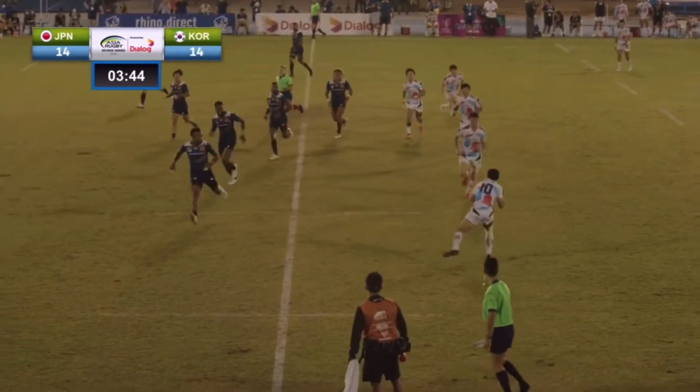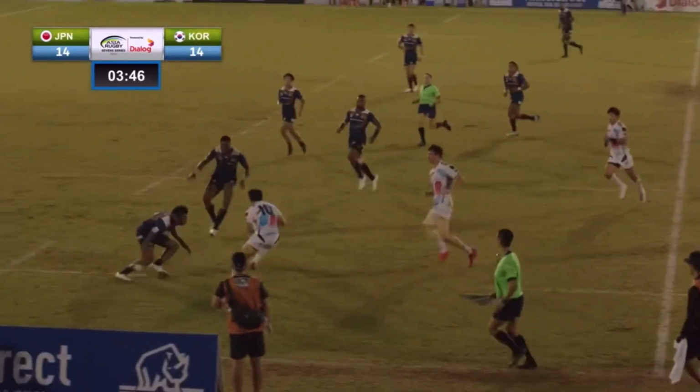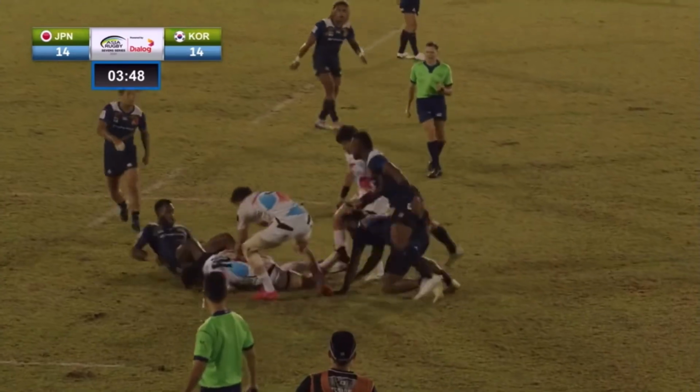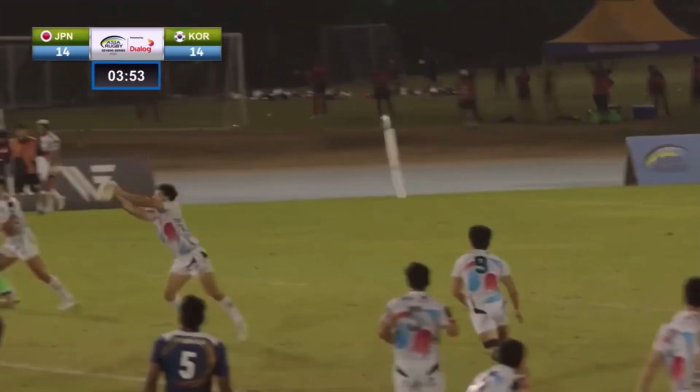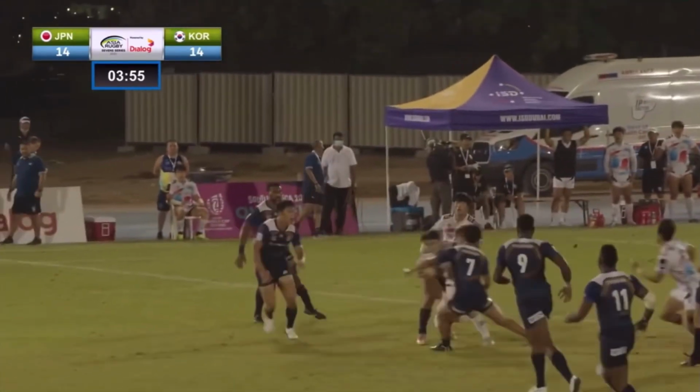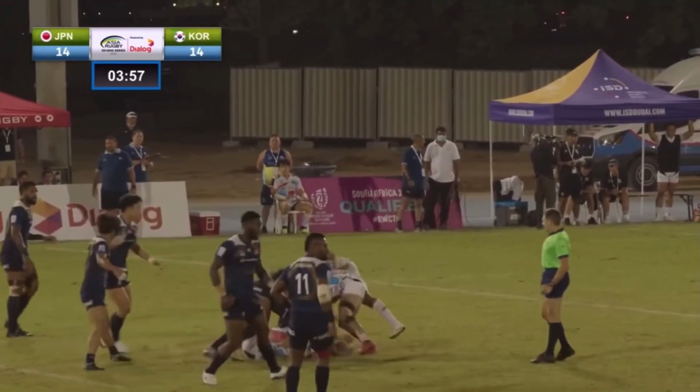South Korea shifted left. Step back in by number 10. Good tackle. Some big hits in this game. They shifted to the right. He steps. Takes it into contact.